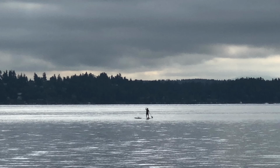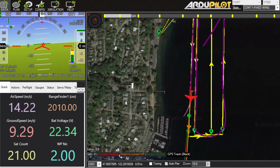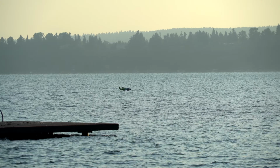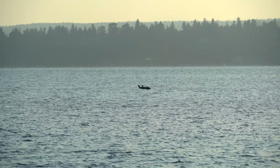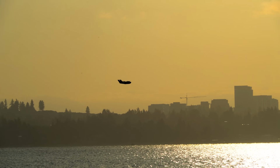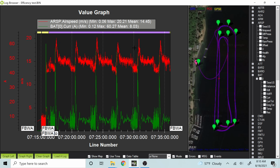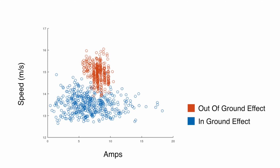The next day, I set out to try and measure and compare efficiency in and out of ground effect. I basically designed a waypoint mission where it would fly a rectangle pattern and alternate between ground effect and 10 meters of altitude. This would repeat over and over until I felt like I had enough data. After the flight, Sebastian crunched the numbers in MATLAB, and this is what we got.